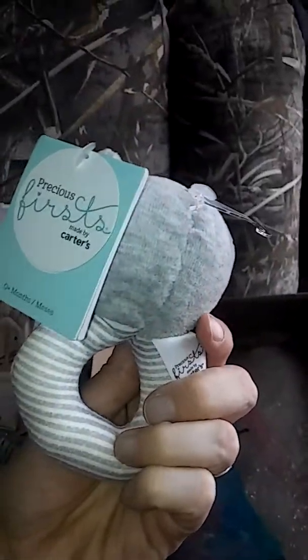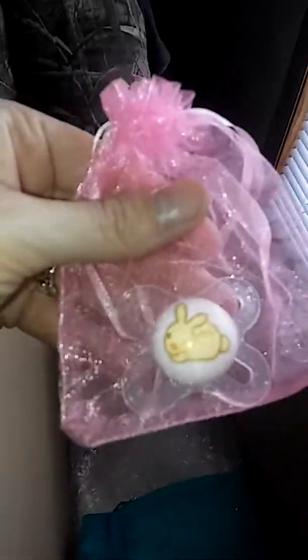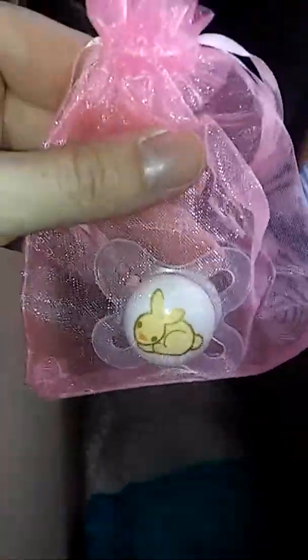Aww. Little teddy bear. Precious First by Carter's. Oh, I think that'll match his first outfit with the teddy bears. That's so cute. And get me teething ring toy. Aww. Oh, he's going to have lots of toys to play with. And the bunny Binky. Because, like I said, it's almost Easter. Aw, he's going to look so cute for Easter.